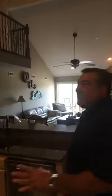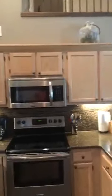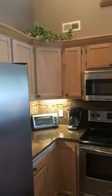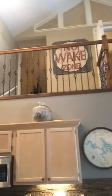Completely remodeled, all new hardwood floors, countertops, stainless steel appliances, stone accents, new paint, new decorations, turnkey as you see it, all ready to go. Completely updated, excellent carpet, excellent floors. If you're looking for a great rental, you don't see too many four-bedroom units here at the Ledges.